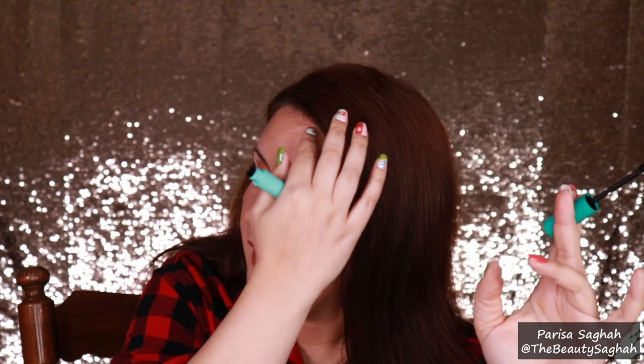This is the Almay Lift and Length Mascara. I do use the waterproof version. I love this mascara. It has a bristle wand, which I love, and you can just keep building to your heart's content. As much length and as much volume as you want. The waterproof doesn't irritate my eyes. It's amazing. It's such a truly buildable special formula.